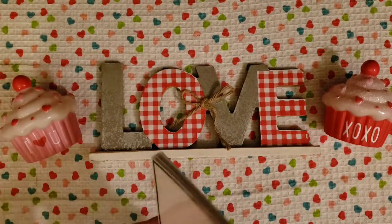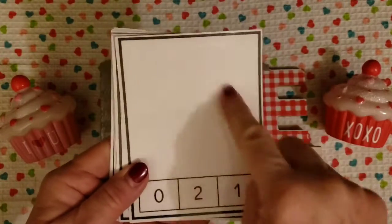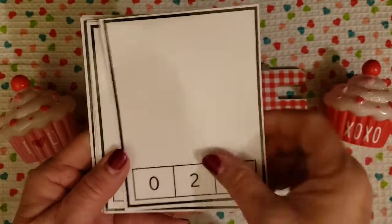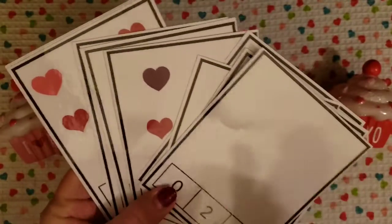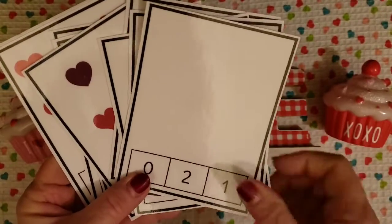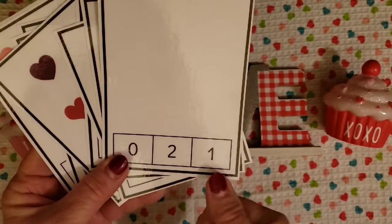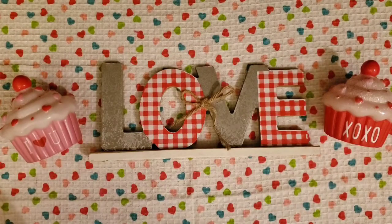Another one I do have is, these are different numbers. So of course 0, we know that's an empty set, but it's still a number. And then there's just hearts on these pages, and they will either match those up with the pink hearts again. We do have clips, and I'll show those to you in just a few moments. They can clip the number of whatever one matches that. So just always reinforcing math and working with different things with math and manipulatives.